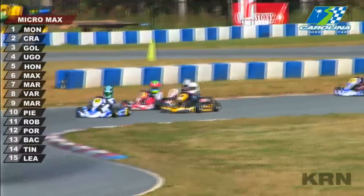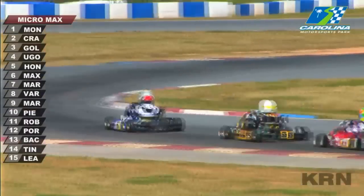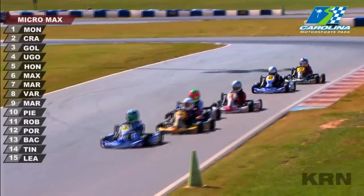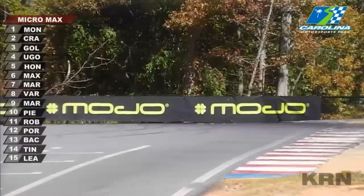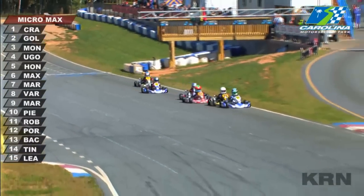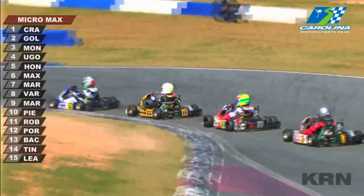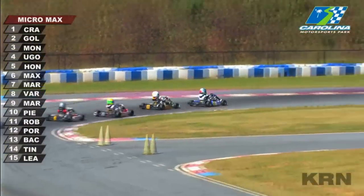Gold now to the inside of Montoya as Crawford goes back to the front. Jetpack Jack Crawford back to the front. Ugochukwu has not made any more moves here though. 2 to go this time by. Montoya has a look. He's waiting for help from Ugochukwu. A little tap on the back of the helmet. This one's going to get good.